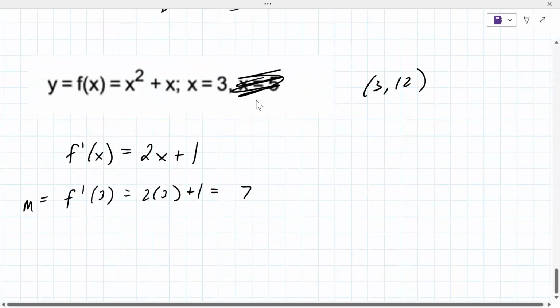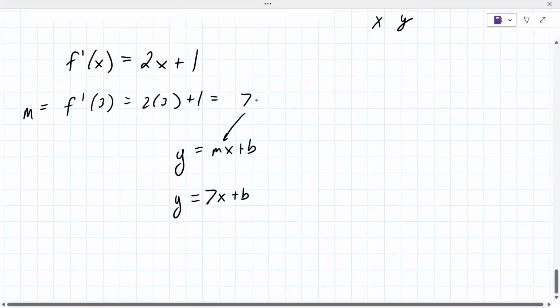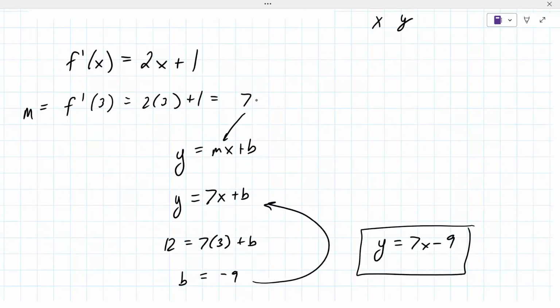So it's essentially the same setup. It's y equals mx plus b. That's the slope, so 7x plus b. And then this is your x, this is your y. So 12 equals 7 times 3 plus b. Solve for b. B is minus 9. That goes back in here. Sorry, I know I'm rushing a little bit on this last one here, but that is the answer there. Okay, so that will take us to the end of the try it out lesson.